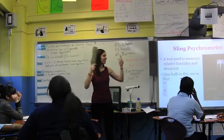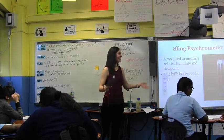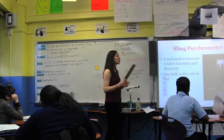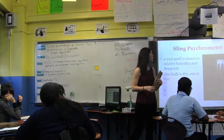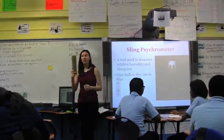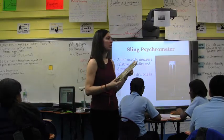So everyone say it together. Sling psychrometer. One more time. Sling psychrometer. Excellent. All right. Sling psychrometer. This is what meteorologists use to measure the relative humidity and the dew point. It's what we're going to use to measure the relative humidity and dew point in this classroom.